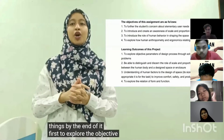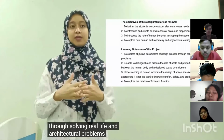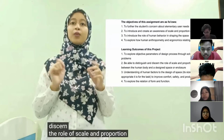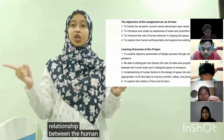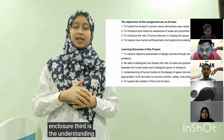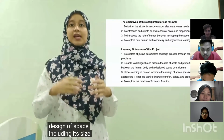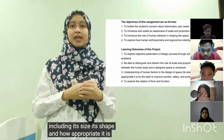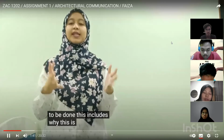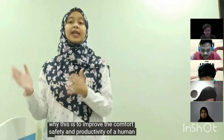First, to explore the objective parameters of design process through solving real-life architectural problems. Second is to be able to distinguish and discern the role of scale and proportion in the relationship between the human body and a design space or enclosure. Third is the understanding of human factor to the design of space, including its size, its shape, and how appropriate it is for a task to be done. This is to improve the comfort, safety, and the productivity of a human in the pod, in a space.